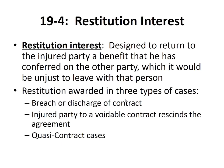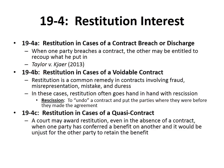The restitution interest is designed to return to the injured party a benefit that he has conferred on the other party, which it would be unjust to leave with that person. Restitution is awarded generally in three types of cases: breach or discharge of a contract, an injured party to an avoidable contract rescinds the agreement, and quasi-contract cases. So we're dealing with cases of a contract breach or discharge. A party breaches a contract, and the other party might want to get back whatever it put in. We opened up an art museum together, and what I put into the museum were some classic paintings that I own. I want the paintings back. I don't necessarily just want compensation for the damage that's occurred when you breach the contract. I want restitution. I want the paintings back.